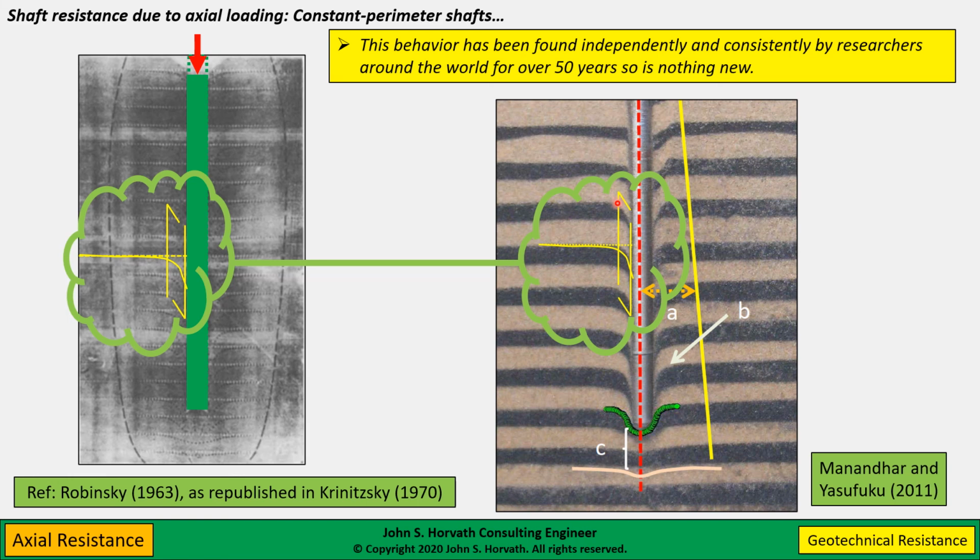You see the fact that as this model deep foundation element settles under axial compression, the ground in some zone adjacent to it settles as well. You get this very characteristic sort of settlement curve, settlement cone of soil. So the shearing is occurring within a zone, not some planar interface.